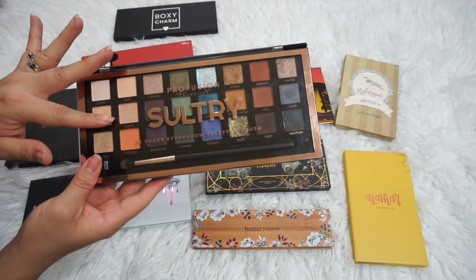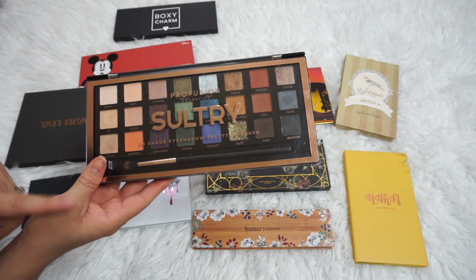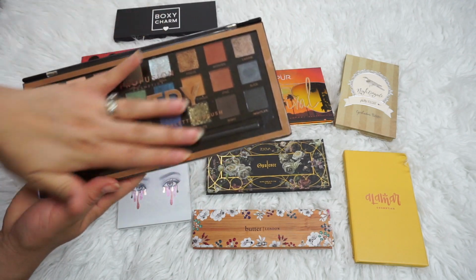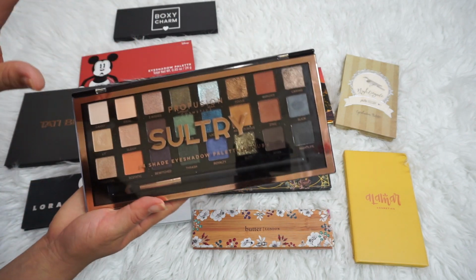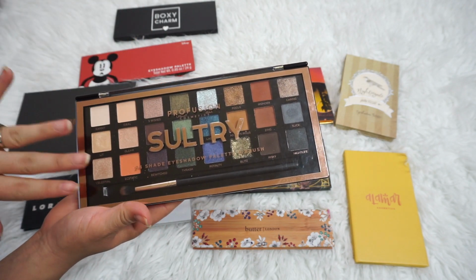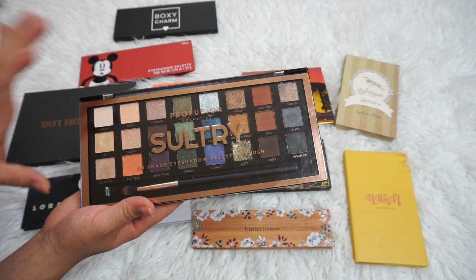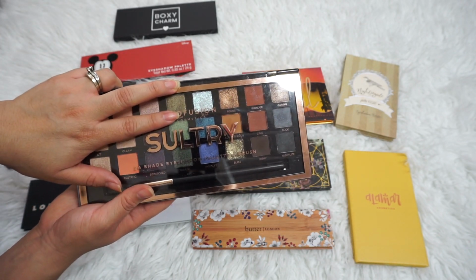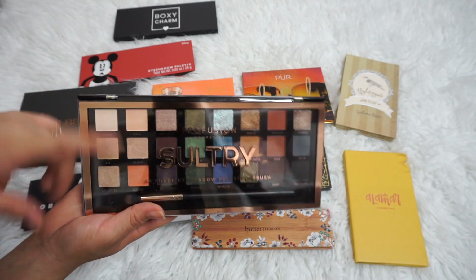This next one here is the Pure Fusion Sultry Palette. I actually do like this palette, and this palette is currently in my makeup drawer along with the Opulence palette. I do like most of the shades that are on here. Some of them don't work that good. It's a little bit of a dud, but the majority of the shades in this palette do work, and they're really pretty, really pigmented. But love this palette. I forgot, I think it was $10. I'm not entirely sure, but I ordered it on their website. Really pretty.